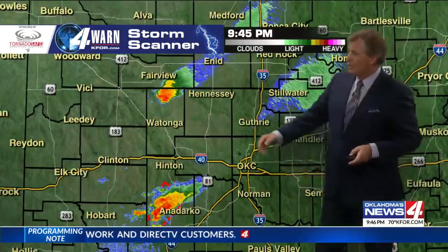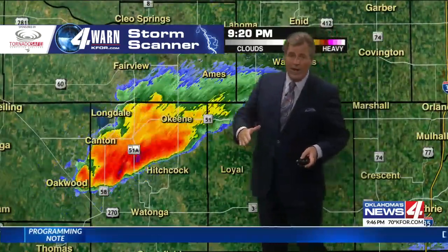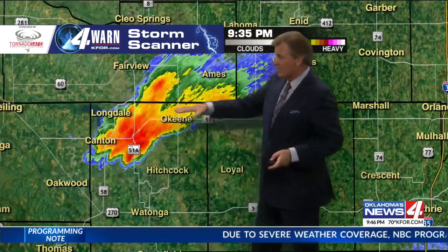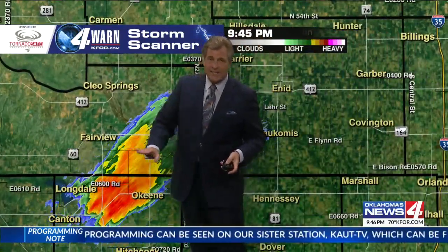Zooming in, good news here about the northern Blaine County storm. It continues to weaken. It no longer has a tornado warning, and no longer has a severe thunderstorm warning. It is non-severe, with brief areas of heavy rain and some pea-sized hail. That's it. There's no risk of any tornado with that, no signs of any rotation.